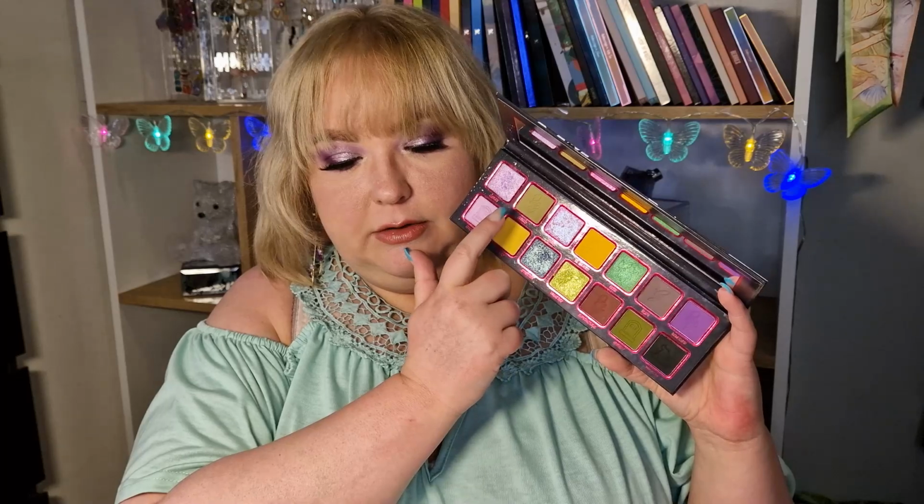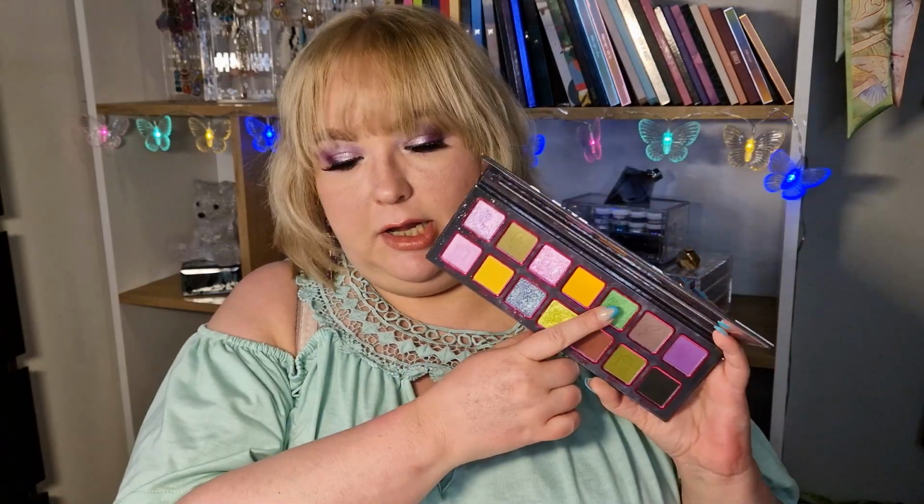This one has the green here, but I think it needed one more light shade. And this has 7 mattes and 1 satin, which is this one, and 6 shimmers. I think these shimmers look like they are all the same formula. Well, maybe not. Maybe there's a couple more sparkly shades and a couple more not so sparkly shades, but the shimmers are beautiful and I love this. I finally have a grass green shimmer.